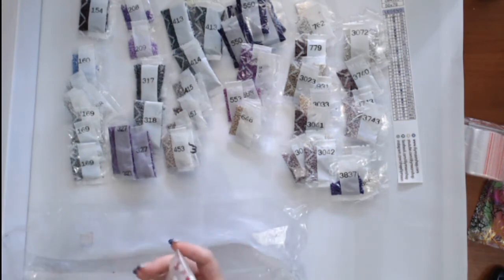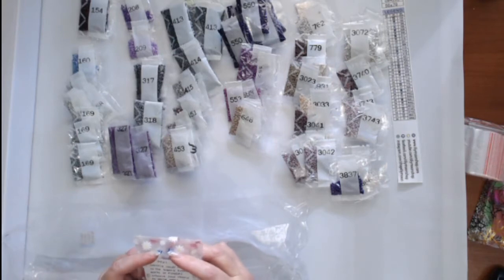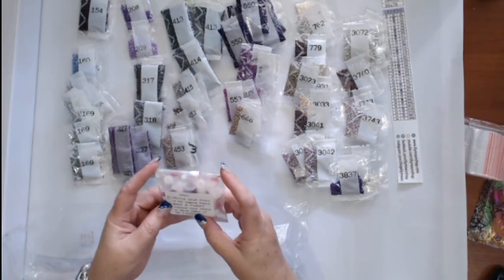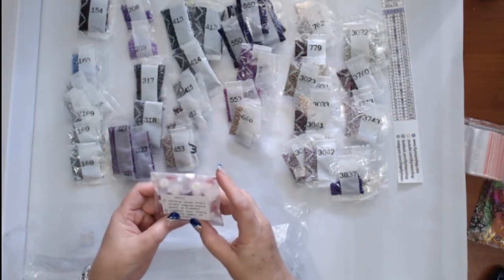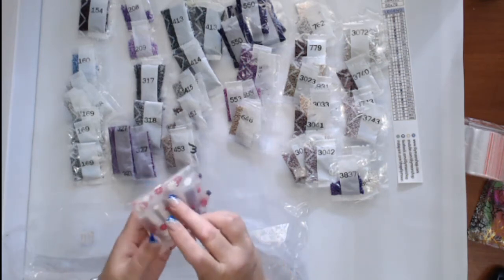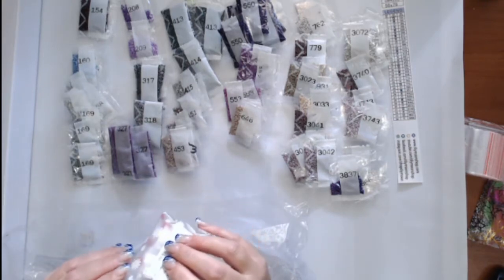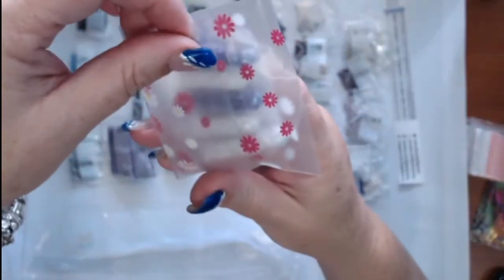Now, we have also got violet pearls and snow pearls. So what they've got is, there's instructions on here. Sprinkle violet pearls in the middle purple areas of flowers, and sprinkle snow pearls in white areas of the flowers. I'm going to open this up. This is adorable. Sorry, I have to.